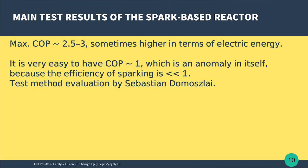In our tests with the simple three-part unit, our best COP has been around 2.5 to 3, sometimes rarely higher. It is very easy to have a COP of 1, which is unusual and an anomaly in itself, because the efficiency of sparking according to textbooks is much less than 1.